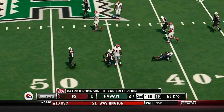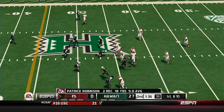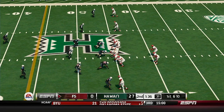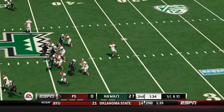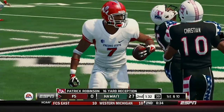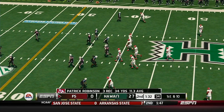Quick out to his receiver. They'll bring him down at the 45. Number 20 brings him down at the 45-yard line. That makes it first and 10. Mike five. Ready? Hot! That's good for a gain of 16 yards. First down.